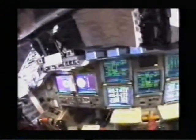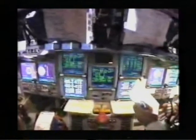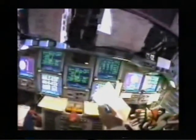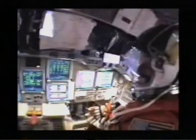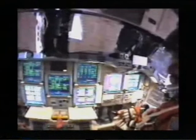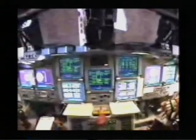And here we get to see that the front of the cockpit looks like the new MEDS displays, a bunch of video displays as opposed to the old gauges. These are the displays that the pilot and commander look at in order to monitor the systems during ascent and entry.